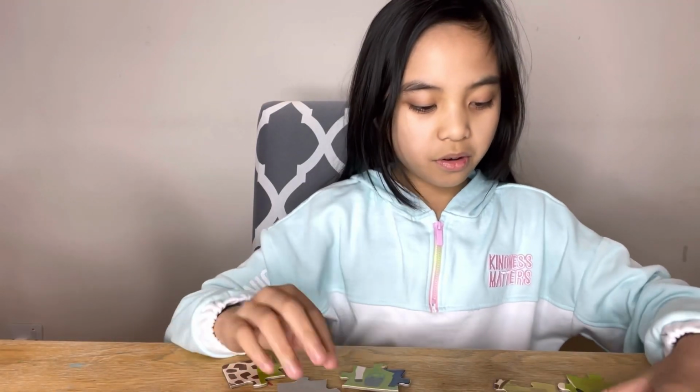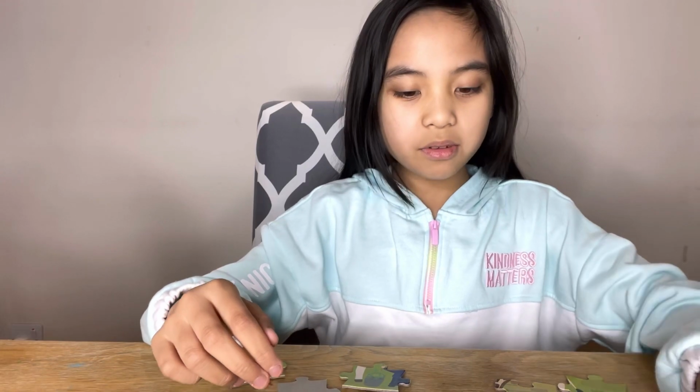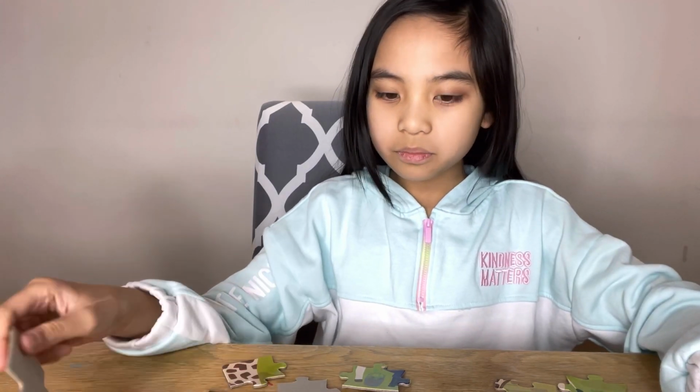I can't find a corner. Oh, I found a corner, so that goes in this corner. Where are the other corners? What?